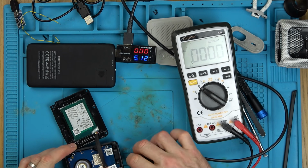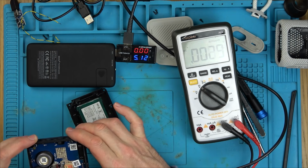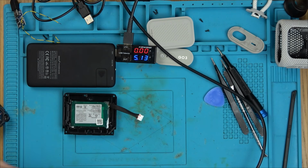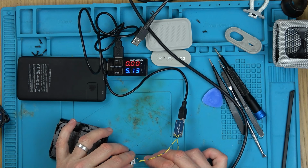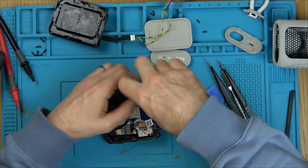Okay, I'll tell you what we'll do. I think there's something on the board. I don't believe the battery's faulty. I think there's something on the board that's causing a problem, which is fine. But let's just first of all get a little bit of charge into this. So while I'm getting some charge into this battery, let's take out the board and see if we can see anything obvious, because it looks like we have a short coming from somewhere.